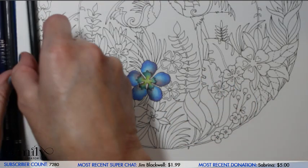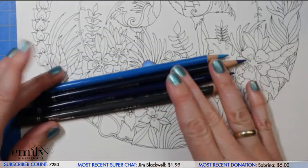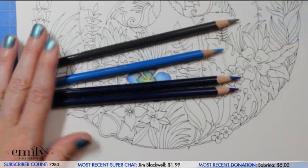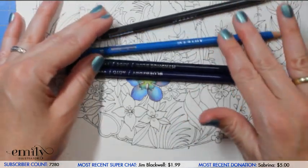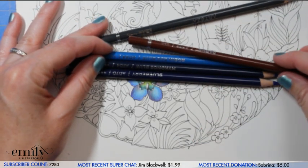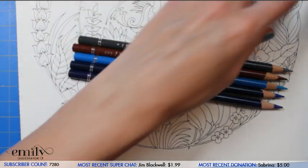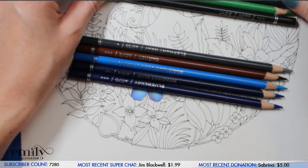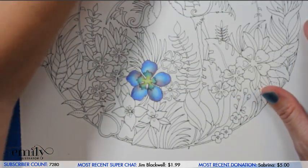So to recap, for the blue petals, we used blueberry, Mykonos blue, robin egg blue, then Garnet and elephant gray. Then for the green, we have jade, emerald, matcha, and then we also used the Garnet to add shadow to that one.